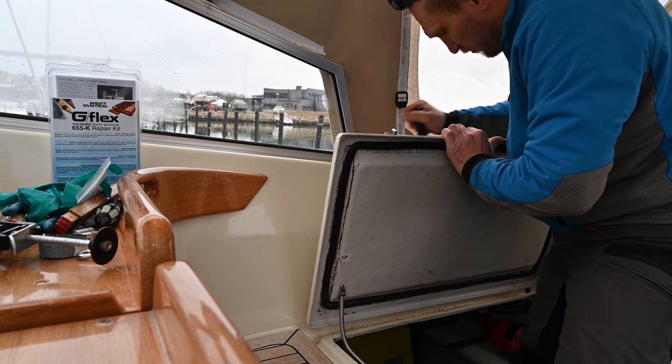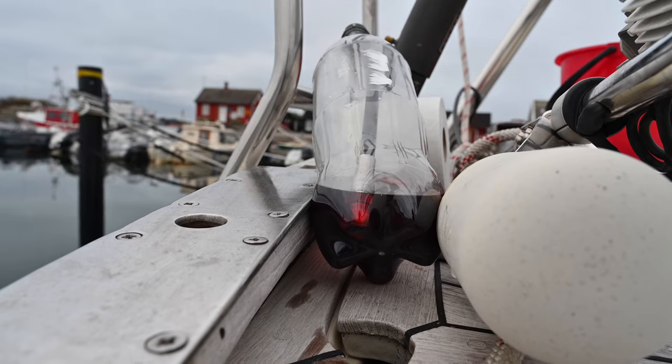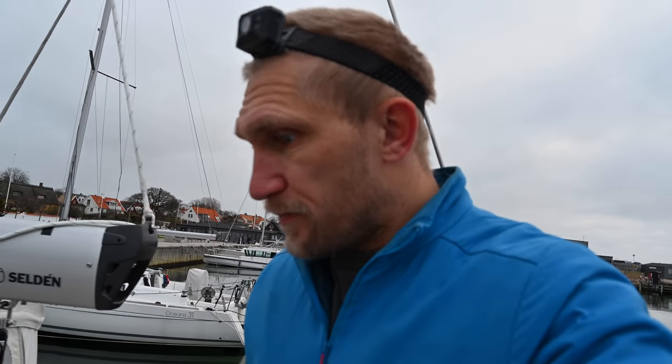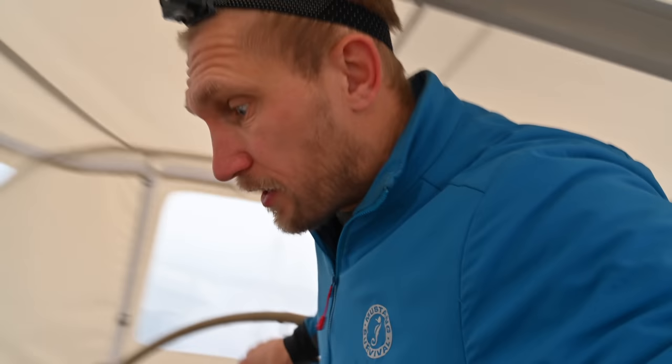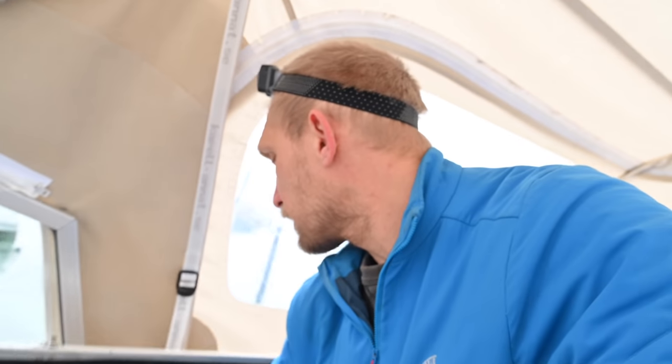Yeah, it's not very fast. Yeah, this whole process is kind of slow. But the good news is that the pump is working. And it's not leaking anymore.